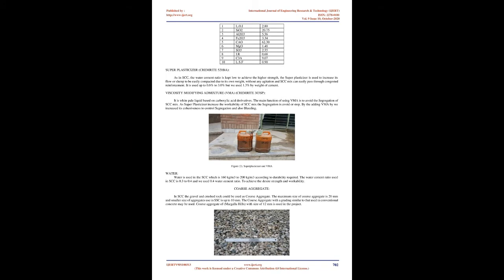Thus, for the achievement of self-compactability, a superplasticizer was vital. With a superplasticizer the paste can be made more flowable with little decrease in viscosity, compared to the drastic effect of the water, when the cohesion between the aggregate and the paste is weakened.